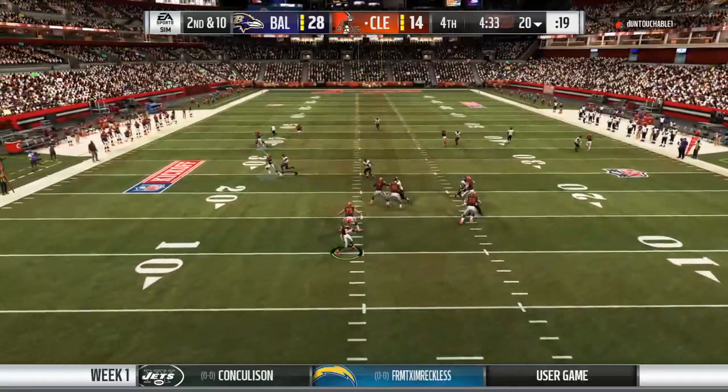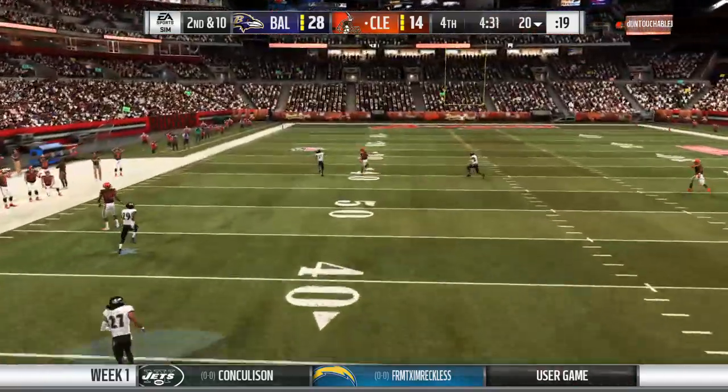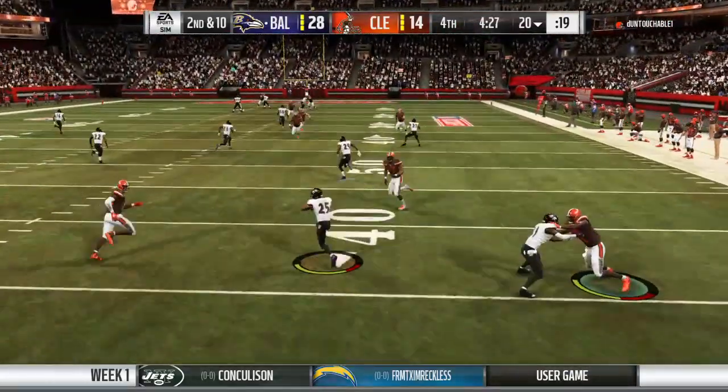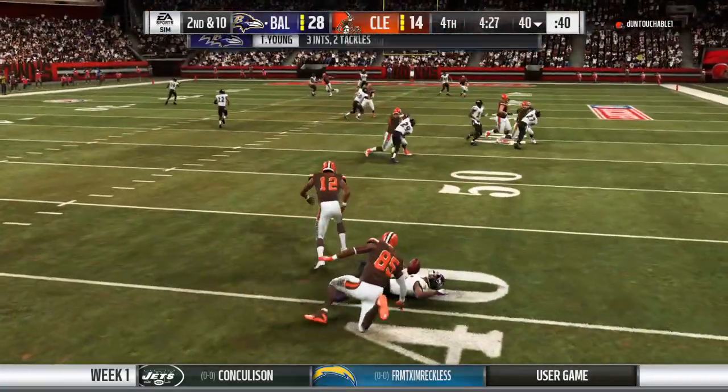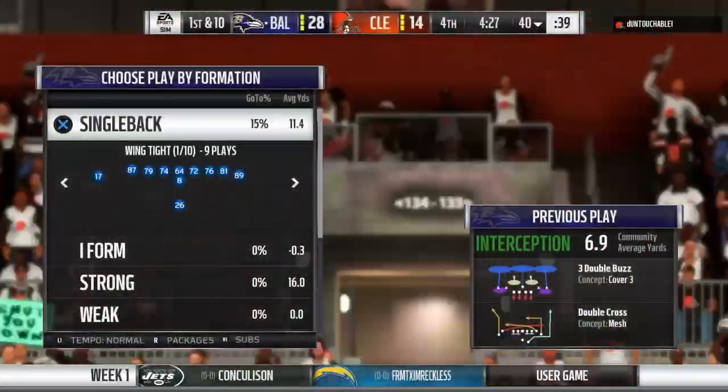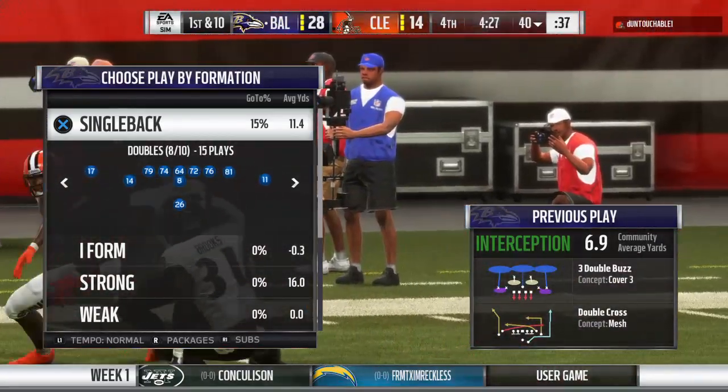Now he'll look to throw here on 2nd and 10. Looking deep for Julio Jones, and it's intercepted. Picked off by Tavon Young. And to the 40-yard line, that's where the return stops. And that gives him now 3 interceptions in the game.